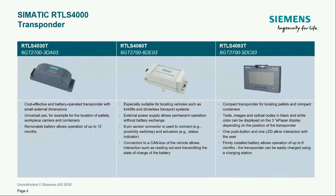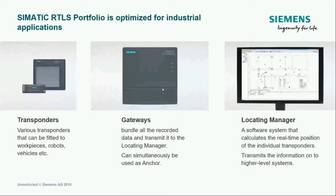Middle transponders are CAN bus tags. So this is for buses, forklifts. Anything that has CAN bus functionality, we can pull that data and report it to the system as well. Again, the infrastructure: transponders send out a blink. The blink is captured by the gateways. The gateways send it to the locating manager. The locating manager is the base software that comes with the Siemens provided system.